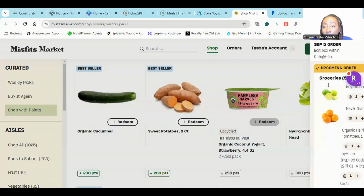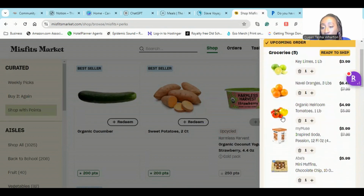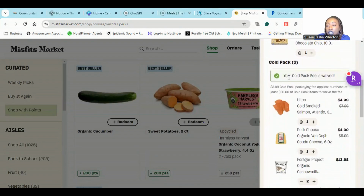So right now with my next order, I have some key limes because I've been liking to squeeze some fresh key limes. Key limes are alkaline. Some oranges, some heirloom tomatoes. I've been loving fruity beverages. I've been getting a lot of kombucha and fruity beverages. So this is a Muse soda. It's like an adaptogen soda, so it's got different mushrooms and stuff in it. Some mini muffins, and then there's the cold pack.